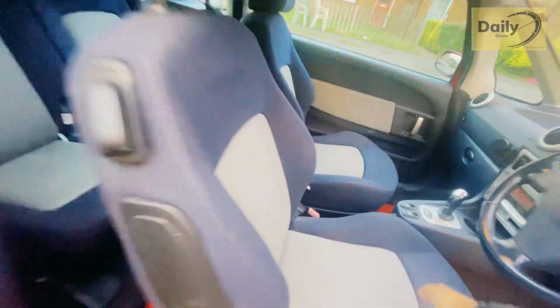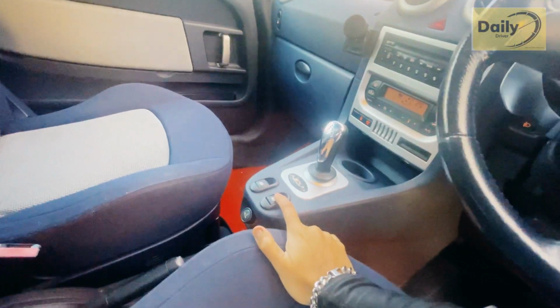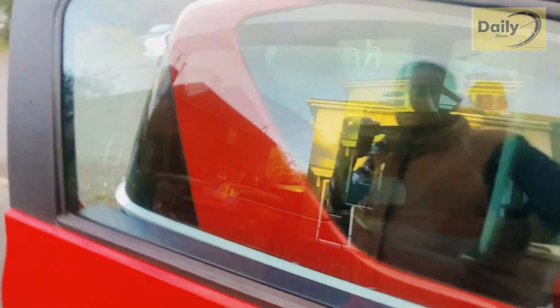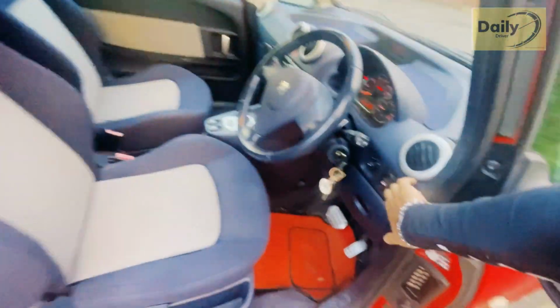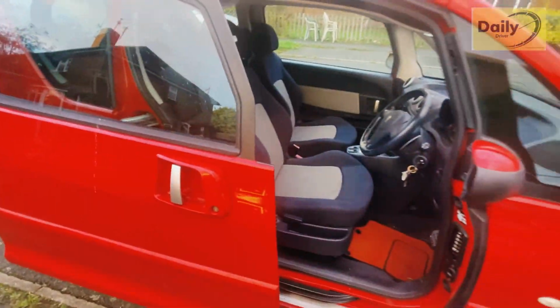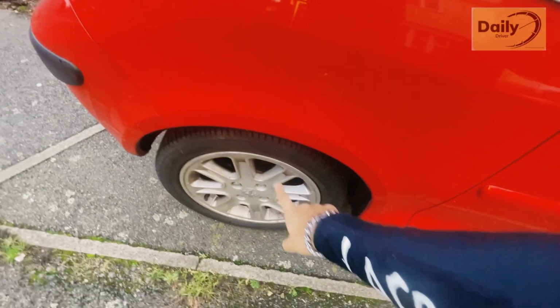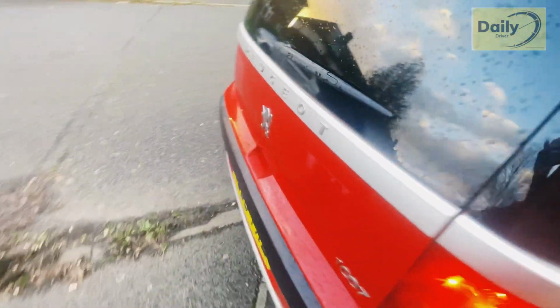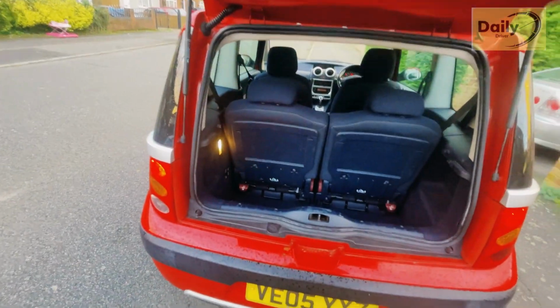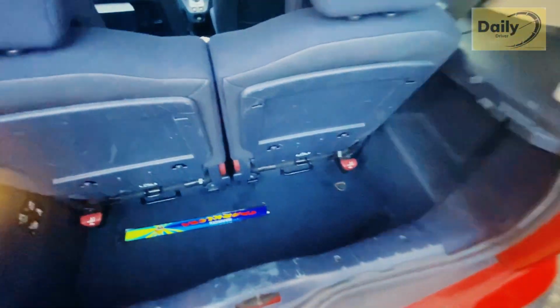What I'm going to do now, and by the way, these are where the electric windows are. To close the door, you can press this button and it closes it. Alternatively, if you can't, you can just pull on it and it will do it like that. I love these Peugeot sport wheels. They look so lovely. As I was telling you, one compromise that you have to make is, of course, the rear room, the boot space.